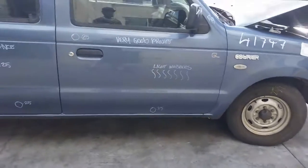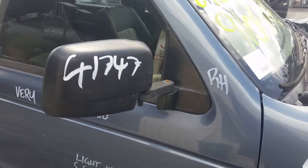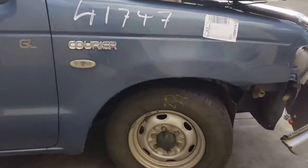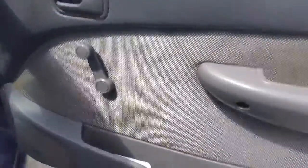Right front door has 2 small dents and light wobbles through the centre of the door. Right hand manual door mirror and a right front 14-inch steel rim with a good tyre. We have the driver's side door trim. This vehicle has manual window regs.